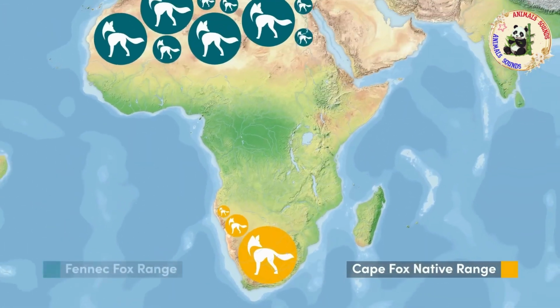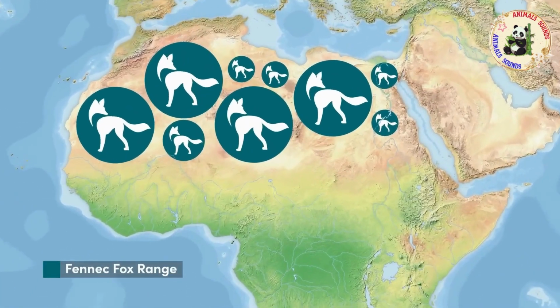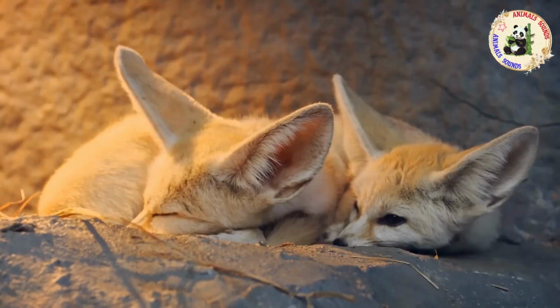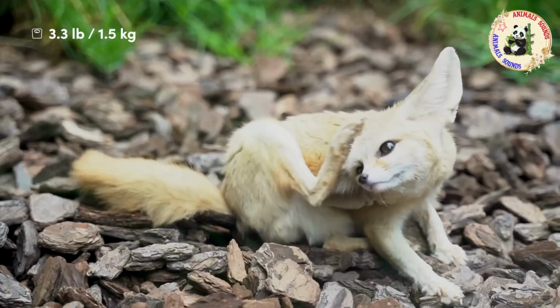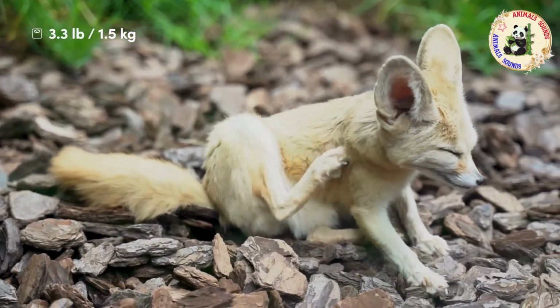On the opposite side of the continent lives another desert specialist whose range covers almost all of the Saharan desert. The fennec fox is one of the most famous fox species, widely known for its disproportionately large ears and tiny size, weighing no more than 3.3 pounds, making them the smallest canids on Earth.